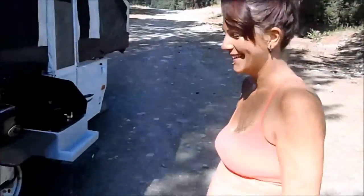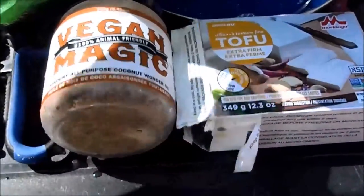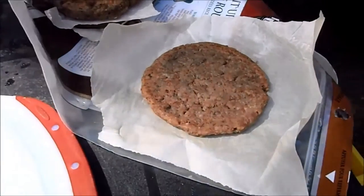Good morning, Montana. Another beautiful day on the Tobacco River. Today we're going to be hanging out, dirt biking and cooking, having a good old-fashioned time. Today my lovely wife is preparing us silken tofu eggs with vegan bacon grease and vegan sausage patties, her specialty. I'll show you when she's done.